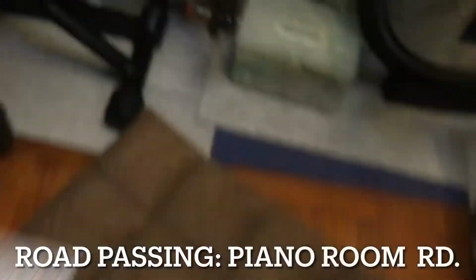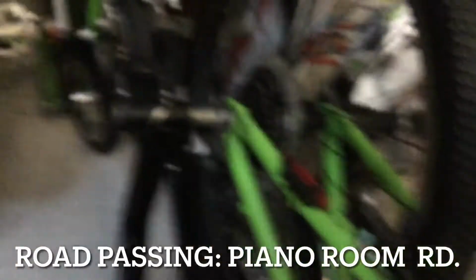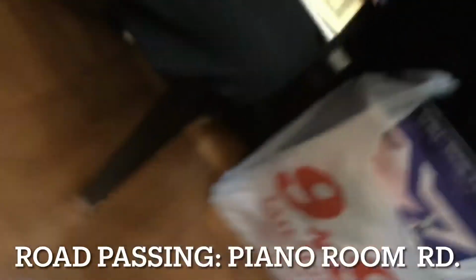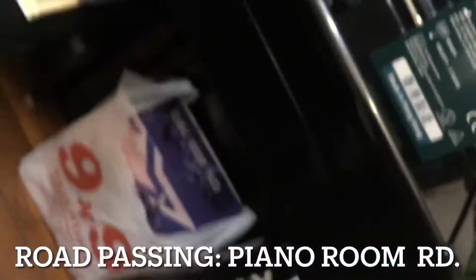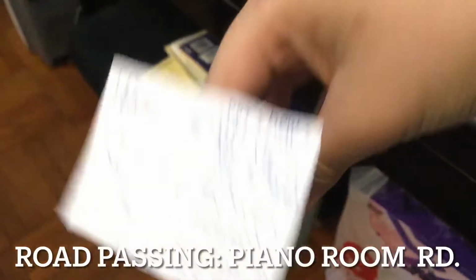So the terminus of this route is, you won't believe this, but it's called Piano Room Terminus. Yep, it's the terminus of all sorts of lines, including Route 1, Route 2, Route 3, Route 3A, and Route 6. I'd give you the tour. It costs $10, but I don't care.